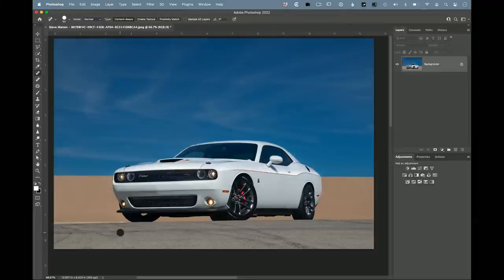Now, I know that this person sent me an unretouched image, and of course I'd get rid of those, Scott. But for everybody else watching from home, that turned out nicely. Let's just paint over that. You've got to get rid of all these tire tracks and stuff.